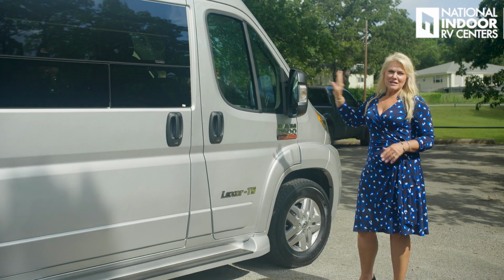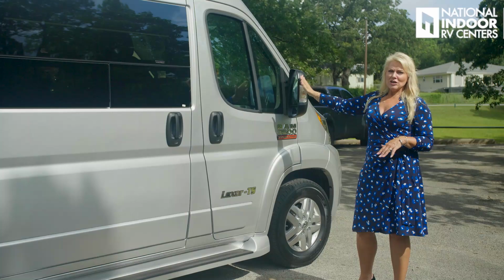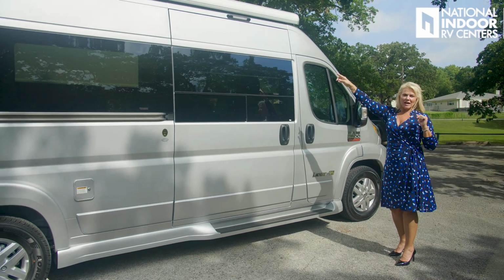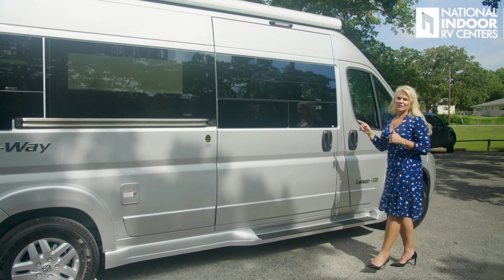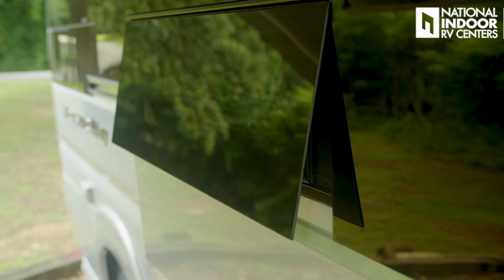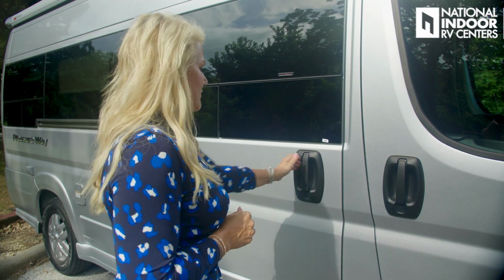They also have the defrost feature on these, so you can hit the button inside and you can heat these mirrors. The Lexor also comes with the porch light and a really nice awning that extends very far. So I'm going to demonstrate both of those for you. And another feature that I really like that you typically don't see is this window will open and we have a screen. So I can open that, get some nice airflow through the coach.